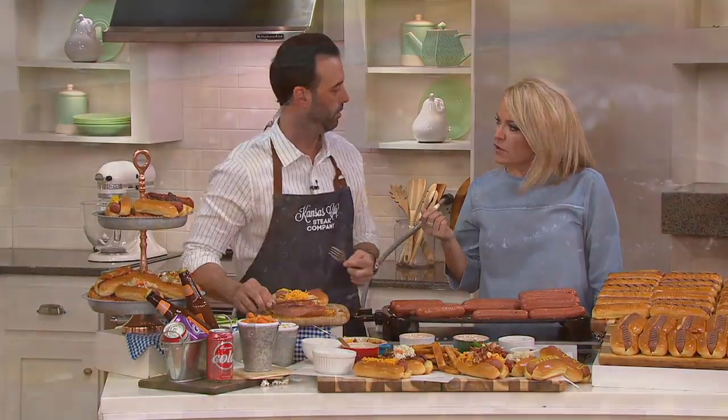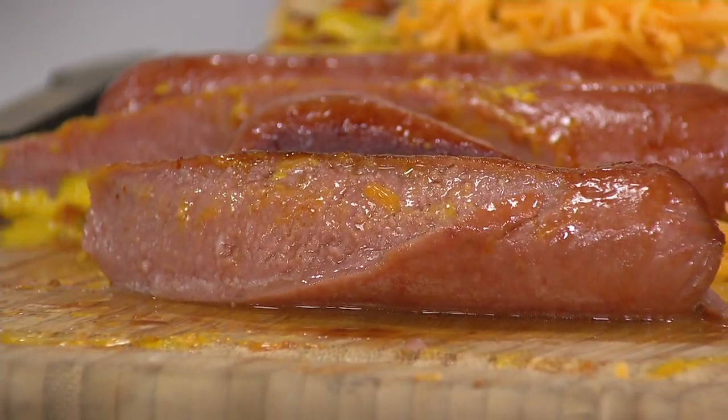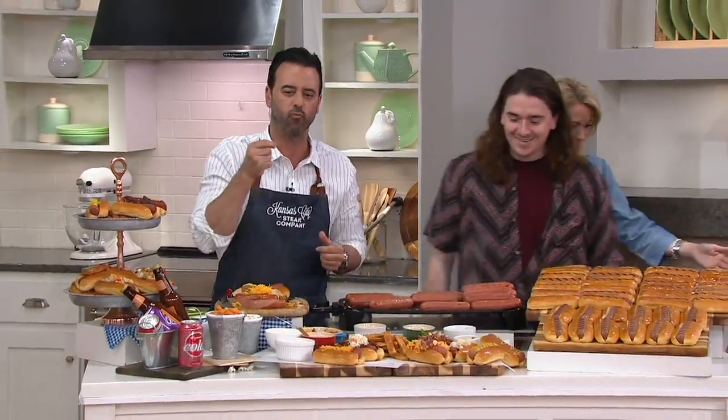Do you have a preference on how you like to cook them? Like, what's your favorite way? I like to grill them, but I also like a flat top. But since it's grilling season, I like a really hot grill, get that kind of burnt almost on there, and then it's really juicy inside.